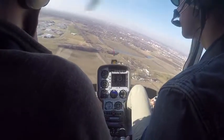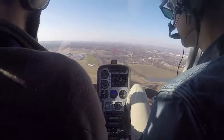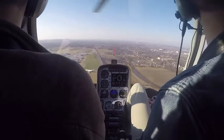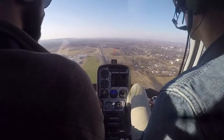Very good. And let it back out as you level off. Yeah. Good. Actually, we're at 800 now, so you can keep whatever you have. So. Tower, 9 Hotel on left base for 1-2 left. 9 Hotel, 1-2 left, clear option. 1-2 left, clear option, 9 Hotel.